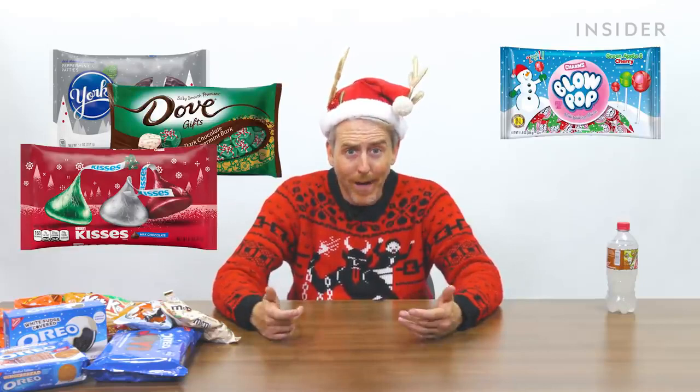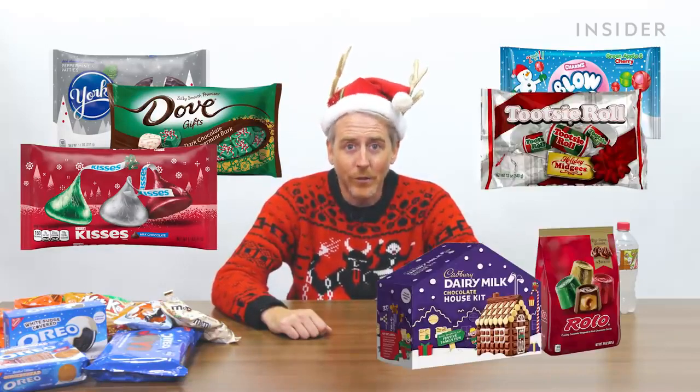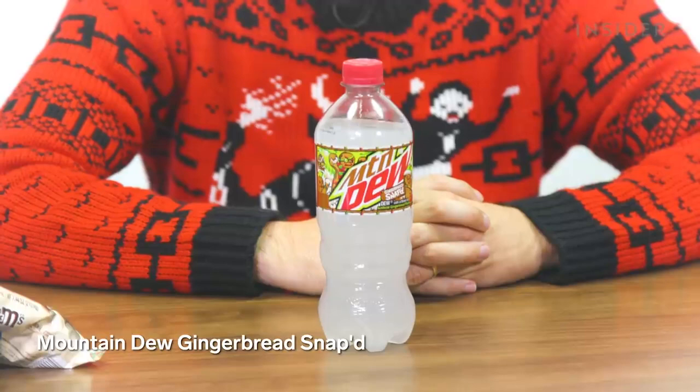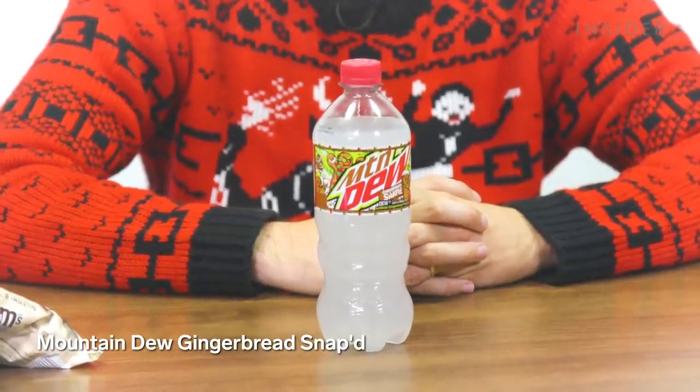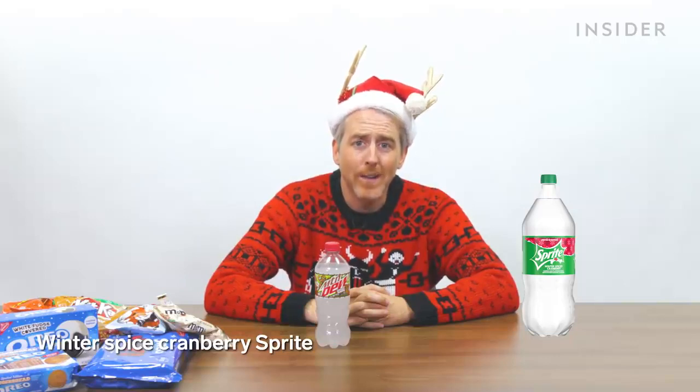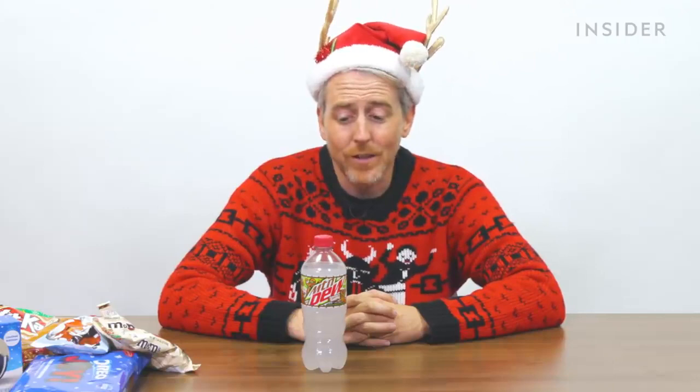So many other candy brands are featuring various holiday specials. We couldn't cover them all, so a few others you might want to check out are York Peppermint Patties, Dove, Hershey Kisses, Blow Pops, Tootsie Rolls, Rolos, Cadbury. They're all doing something for Christmas. There's also a few holiday sodas. Two specific holiday sodas are this, the Mountain Dew Gingerbread Snapped Soda, and one I couldn't get my hands on was the Spiced Cranberry Sprite. Cranberry Sprite sounds actually pretty nice. Gingerbread Mountain Dew does not.